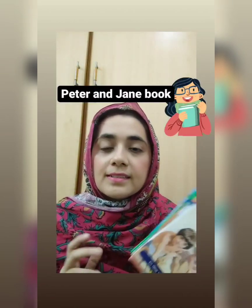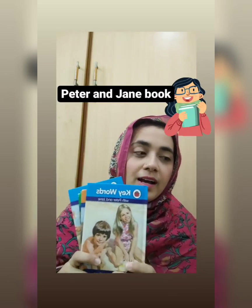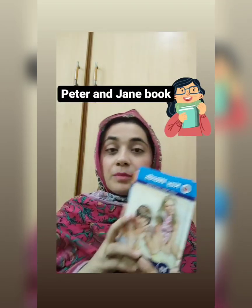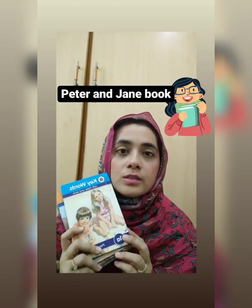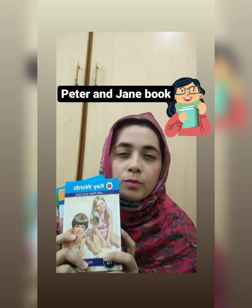So the next is the Peter and Jane books. These are some really great books. I got these with my husband when he was here, from that old bookstore near Port Pigeon. If you're living in Karachi, you already know what I'm talking about. So I got these books from there. You can get them easily from any bookstore which sells the course books for O and A levels.